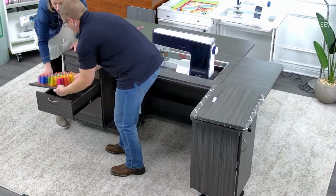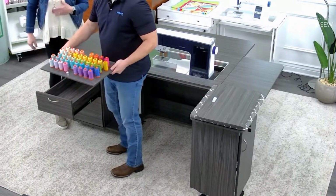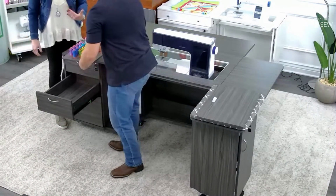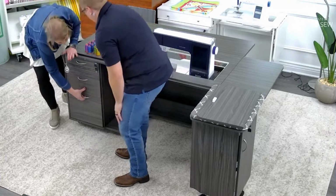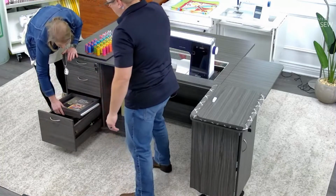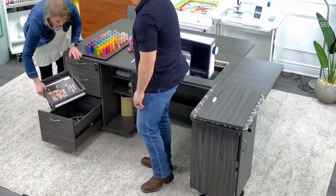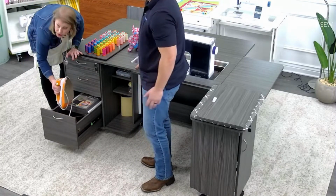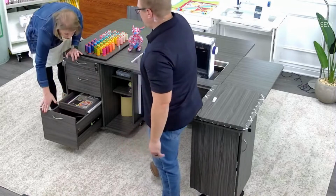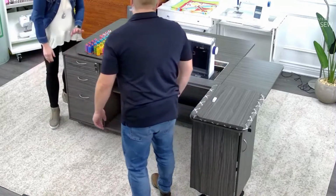So it's got a removable thread rack that you can take out. You can place it wherever you want in your sewing space. You can leave it in there and have it with easy access. And then the bottom drawer here has a nice removable little drawer that you can store whatever you want in, little extra books. And we have just another little iron right here in the bottom. So you can store irons in there. We do have lots of irons.